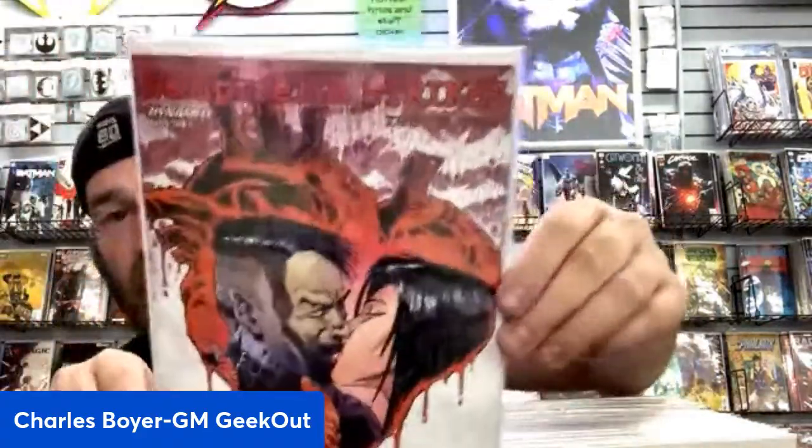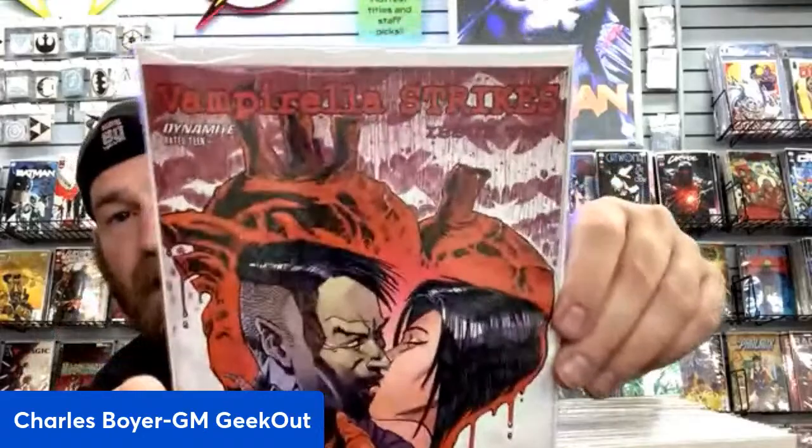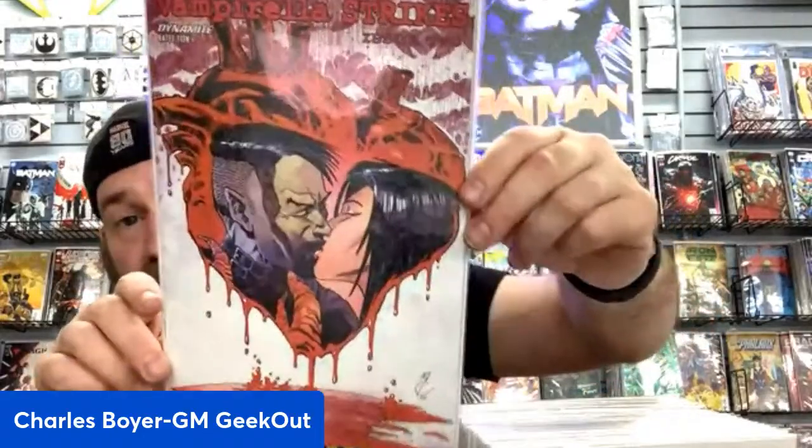Next, one of my favorites, Miss Vampirella Strikes, issue 2. This is a Boys homage cover. Also a Dynamite book now. So if you're not watching The Boys season 3, get on it. It's definitely not all ages. It is huge fun. And if you liked the first 2 seasons, season 3 is even better.